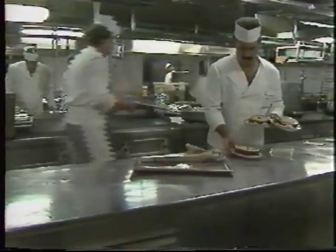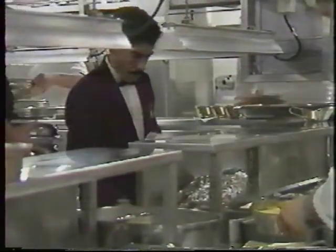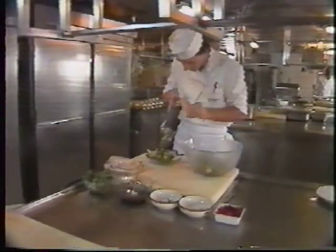At dinner, the chefs have to prepare and serve 710 main courses between 8 and 9 p.m., which amounts to 1 entree every 5 seconds. On an average day, they will have prepared over 3,500 meals. Within the galley, there are 5 different pantries where all of the various foods served are prepared.